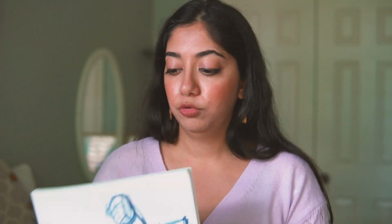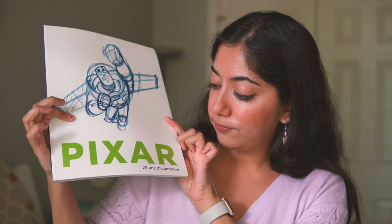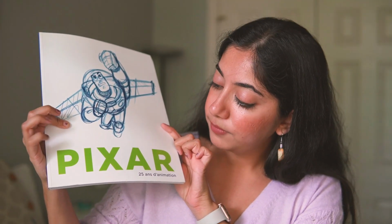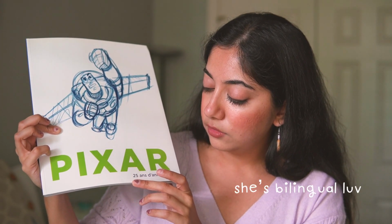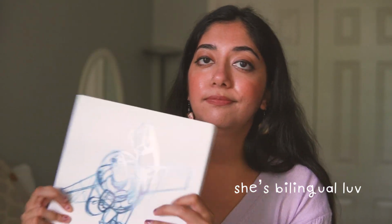Moving on. So I actually have 2 more Pixar books. The first one, whoops, almost dropped that. The first one is Pixar, the 25th anniversary. Pixar 25 ans d'animation, or the 25th anniversary book.